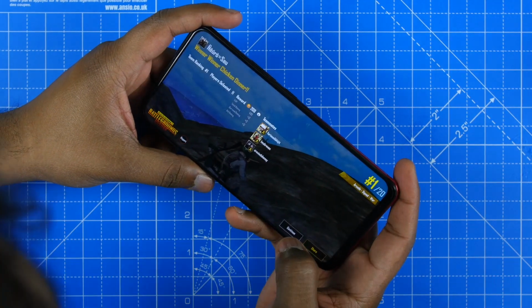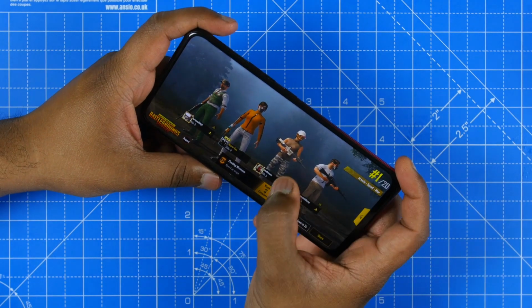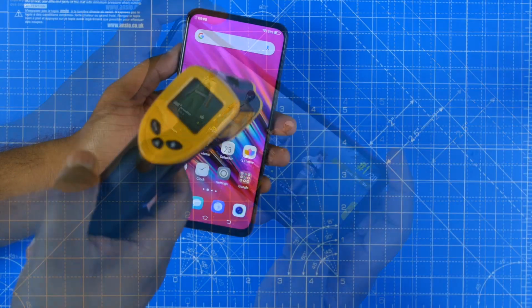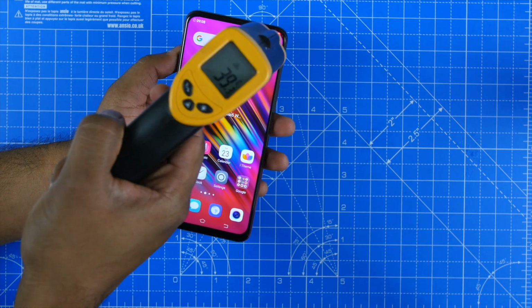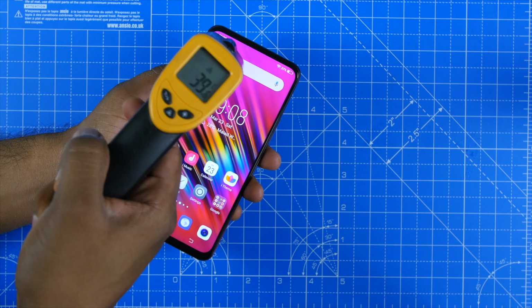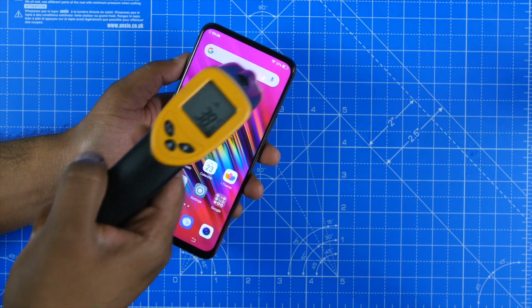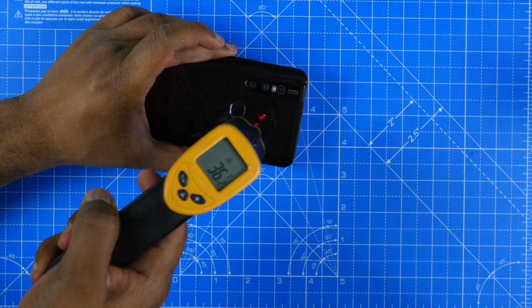Winner, winner, chicken dinner, baby. 11 kills, wow. After about 45 to 46 minutes, the temperature is at 41 degrees max, so nothing to worry about. But you must use the case so that you don't feel the warmness, because I can feel the warmness at the top portion of the device, so keep that thing in mind.